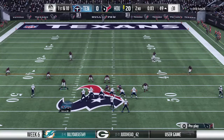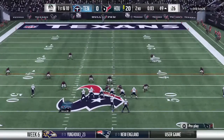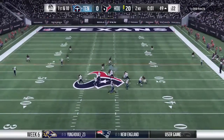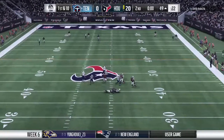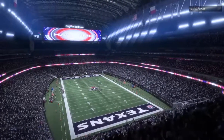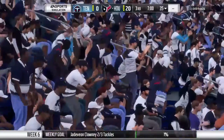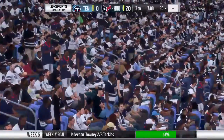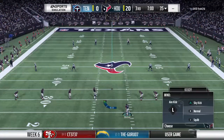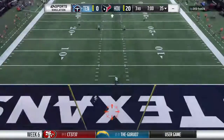Shift together here from the D-line. Final play of the half here, Mariota. And he's going to go down. Couldn't get a throw off with the pressure. Maybe that was for the best, as that brings us to the end of this first half of play. Both teams appear ready for the fight ahead, and we resume action here in quarter number 3.